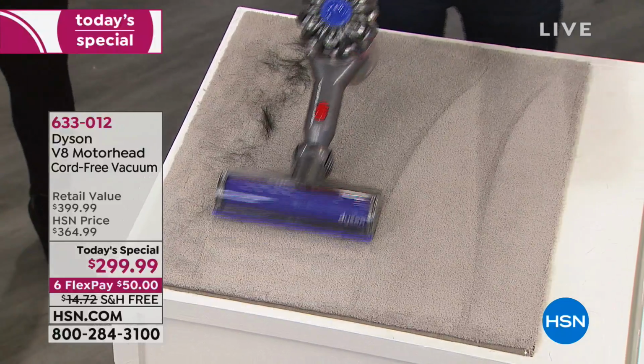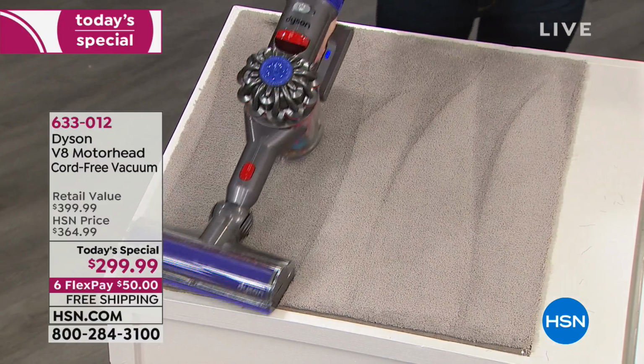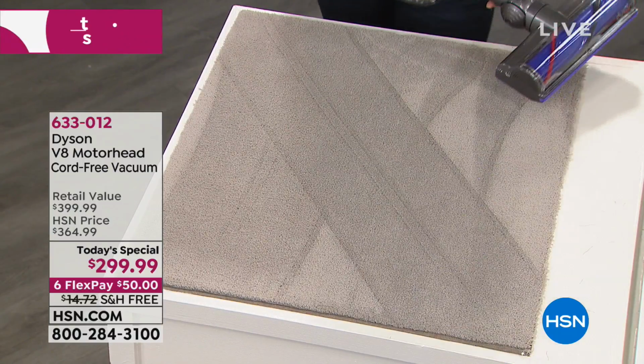And this is it. Simple. We love our fur babies, and you know what? They're gonna shed. They're gonna leave pet hair and messes around. I mean, it's inevitable. You know, that's life. This is just real life. And so the fact that Dyson's figured out a way to make it easier for us.